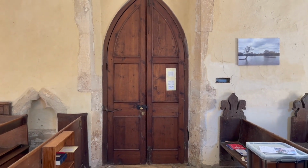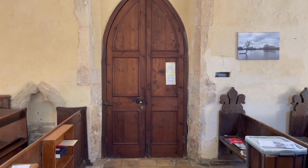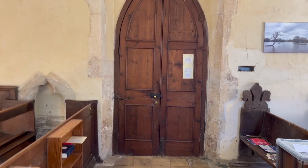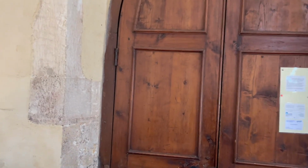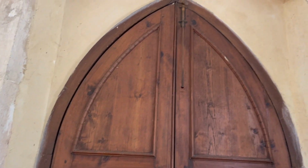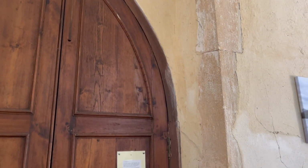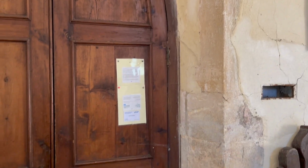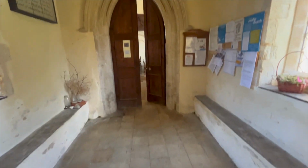There it is. I've been practicing some video editing techniques for this one, so there's the doorway opening transition there. I've only got the basic version of iMovie, so it's all a bit schoolboy, but make do. There's a pointed archway here, which means it's a little bit younger than another one we see later on, which is rounded.